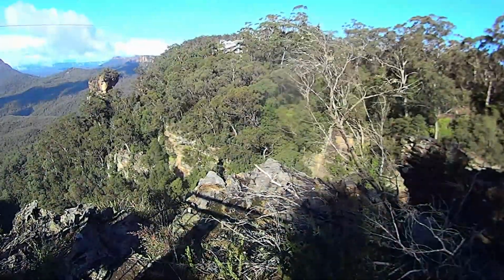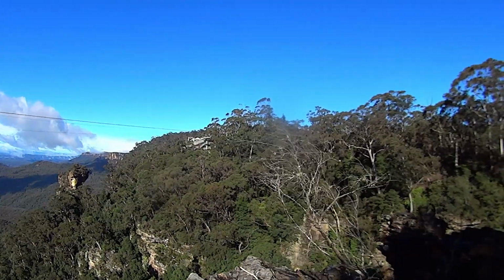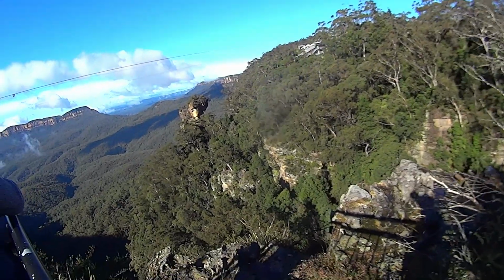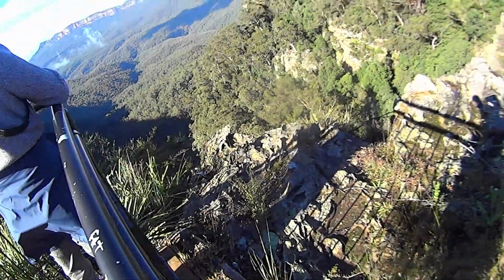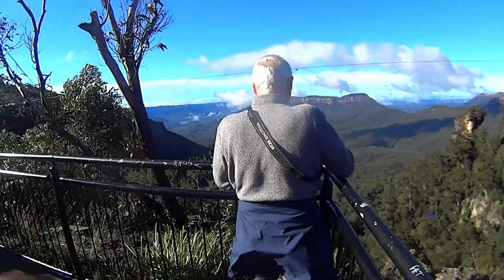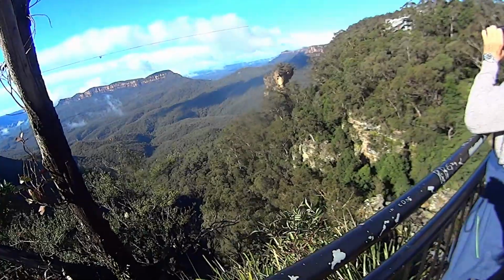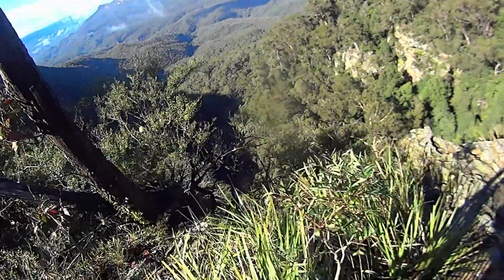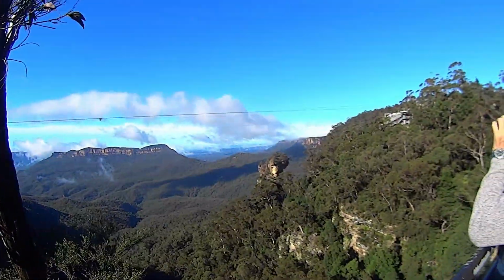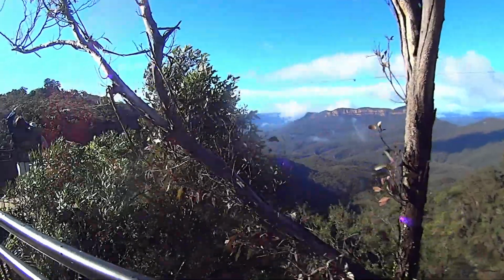Okay, we're right at the top. That's the cable car station there. There's one that runs right down the cliff, right down into the valley below, and the other one that runs right across here. Simply stunning. They're huge trees down there. It won't do it justice, unfortunately, to you guys. But wow, it is a bit wow.